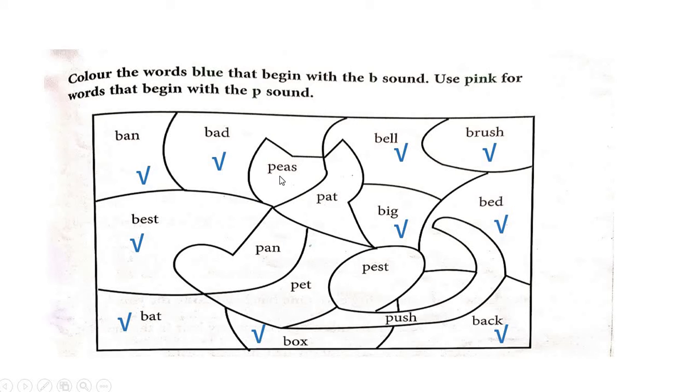And here pink. P-E-A-S, peas, you have to color it with pink. P-A-T, pat, color it pink. Pan, P sound, color it with pink. Pat, color it with pink color. Pest, color it with pink color. And push, color it with pink color. So those I have not marked, there you have to color pink because it is P sound. Okay, children? I hope now you all have understood.